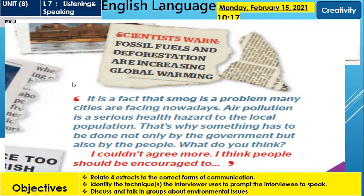You can start as follows. It is a fact that smog is a problem many cities are facing nowadays. Air pollution is a serious health hazard to the local population. That's why something has to be done not only by the government but also by the people. What do you think? Do you agree or not?